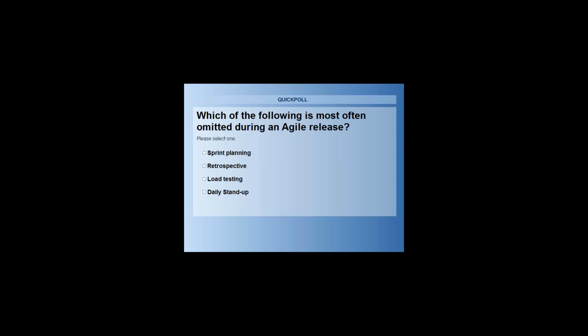The first one is sprint planning. The second one is retrospective. The third one, load testing. Or the fourth one, the daily stand-up. So go ahead and place your vote here. I'm monitoring progress in real time right now, and I'm seeing what everybody's selecting. It seems like the large majority of the folks on the call are selecting load testing, with the second runner-up being retrospective. So what are your thoughts on that, Christina? I'll turn this back over to you.